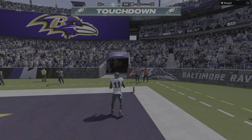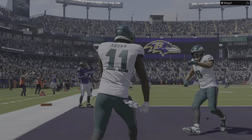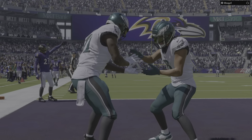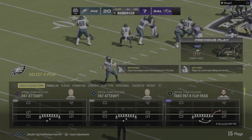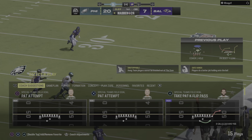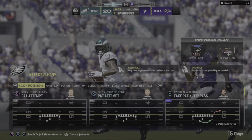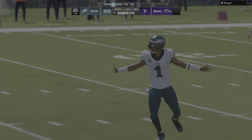Touchdown, Philadelphia. A.J. Brown with his second touchdown in this opening quarter. And the Eagles have taken a 2-touchdown lead now. Boy, still in the first quarter, and look out. I mean, they are on pace for over 80 points in this game. I don't know that they'll get there, CD, but this has been impressive to watch so far.